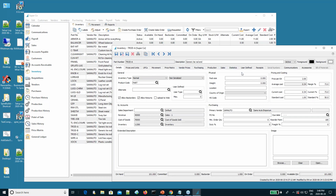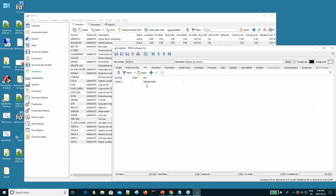One of the key things here is that UPC codes support a one-to-many relationship. So when you're setting up a UPC code, you can actually have multiples pointing to the same part number.